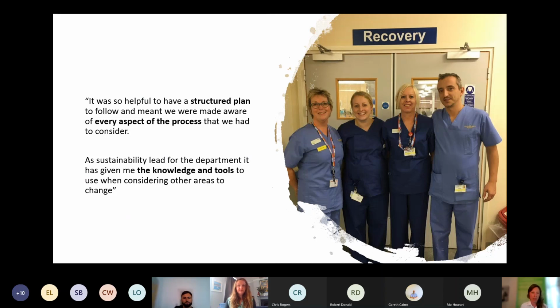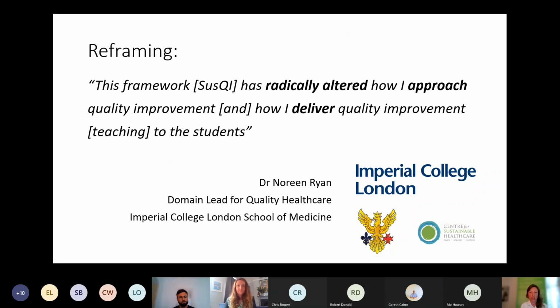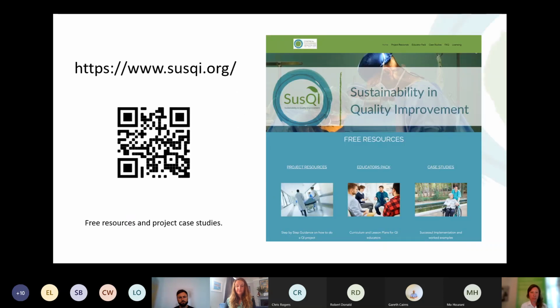So this is Helen there on the left, who said she was a sustainability lead for her department in recovery in the surgical pathway, and she felt this approach gave her the knowledge and tools to use when considering other areas to change. And this has also been borne out in education, radically changing how those in leadership approach quality improvement and deliver that teaching to students and those they're training. I'd just like to recommend this resource to you, which is a collection of resources that we have put together to really help people at all levels, whether that's an educator, a person working at the front line, or someone working in a transformation program, to help integrate sustainability into those decisions.